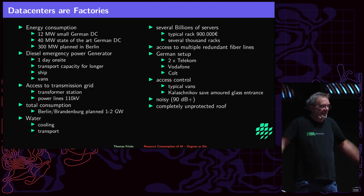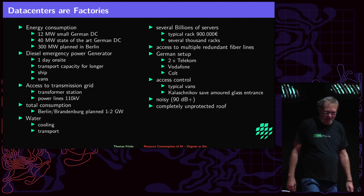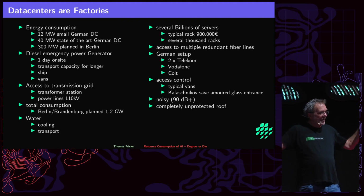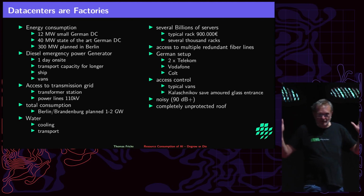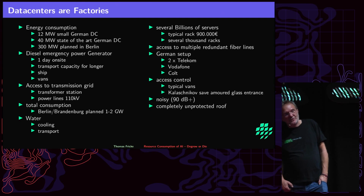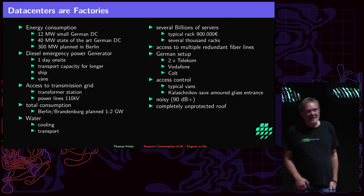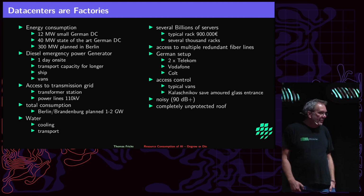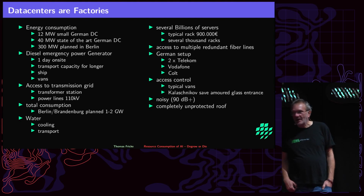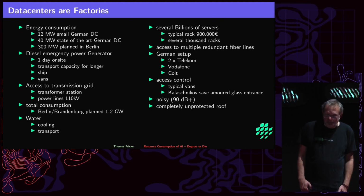You cannot simply go and plug something into your power line and get 300 megawatts. You need transformer stations which have to be built. This means you start in the 110 kilovolt range, and then the transformer transforms it into the energy which is needed. I've tried to estimate the total consumption in the Berlin-Brandenburg area, and if I sum it up, it's in Berlin around 900 megawatts, and what happens around Berlin is roughly estimated at another gigawatt, so I think they plan for 1 to 2 gigawatt of data centers. This is a lot.